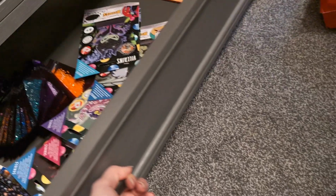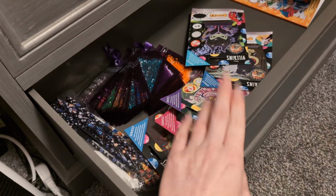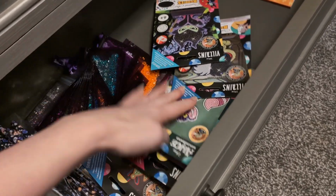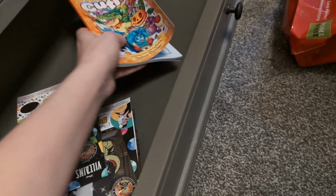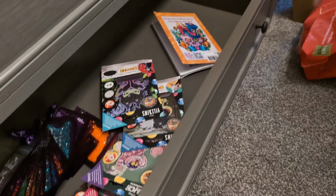And then in the bottom, oh, spoiler alert, this is when I get new stuff in, I put it into here so that I don't forget to film a whole video. Oh, my book's all folding over. I'm going to put it upside down for a bit.